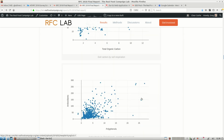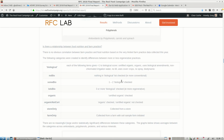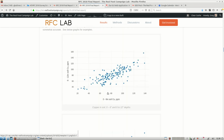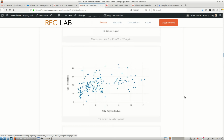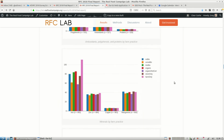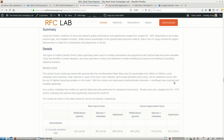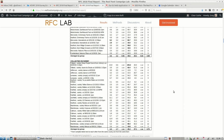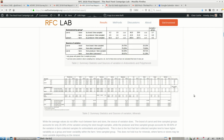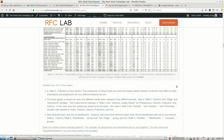This is soil respiration. I think I showed that before, antioxidants. But yeah, basically we get some confirmation that the methods that we're using are reasonable, producing results that we kind of expect. We already went through all this. I did want to show one other thing that I would love for people to pick through, besides the stuff that I already showed.